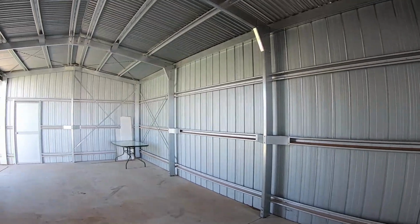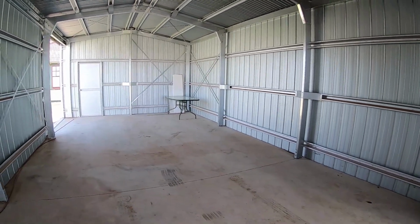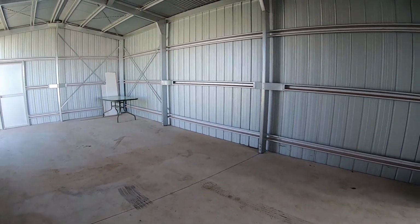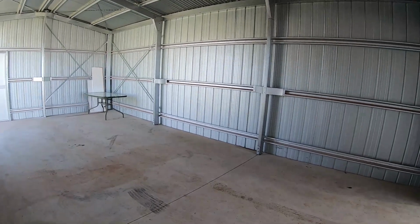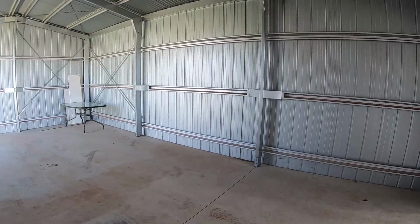As you can probably hear now, it is a little bit echoey, so the plan would be to potentially have it plasterboarded up and acoustic insulation to hopefully prevent some of that noise pollution from going out to the neighbors. As some of you may know, it's not exactly quiet having an air compressor running and the polishers.